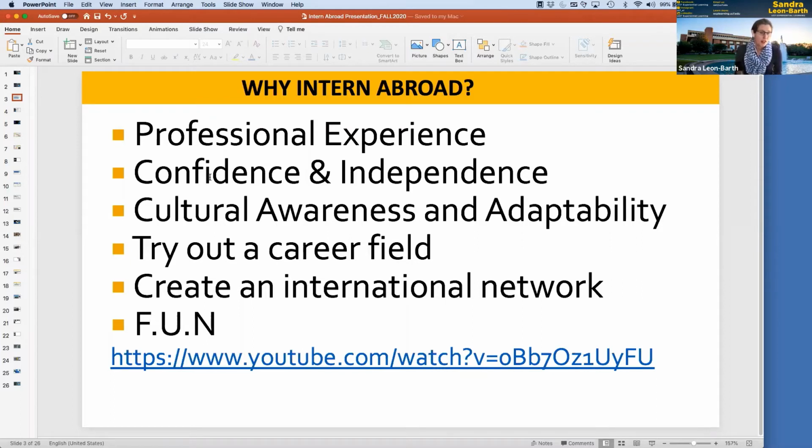The beauty of an internship, it also allows you to try out a career field. So say you're a marketing major, there's quite a few different directions a marketing major could take their degree. They can work in a variety of industries. So doing an internship, whether it's at home or abroad, is going to give you a taste for a certain industry and a feel for whether that's the right fit for you and the right direction to take your career.